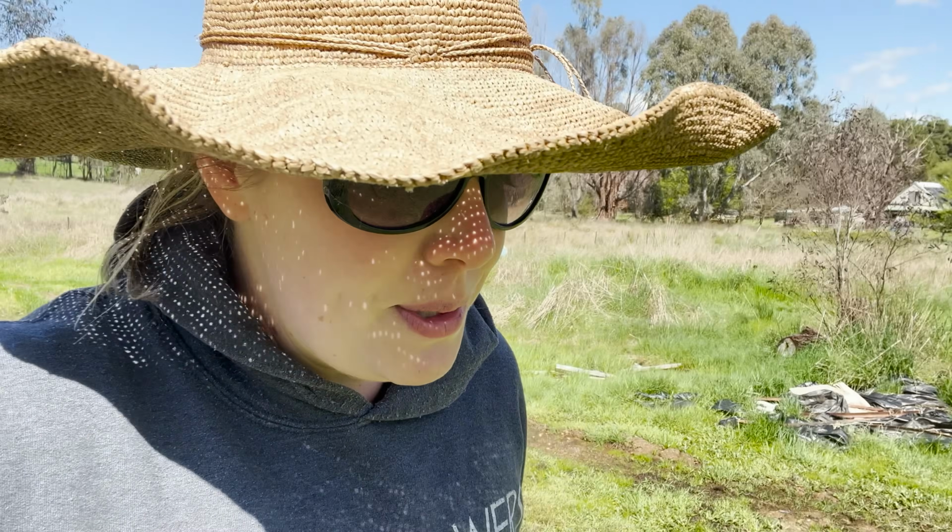We're just, it's getting to a pinch. Like, I've got cosmos ready to go in. We haven't been able to get this patch here hoed up. So we just need a few days of sunshine, just dry things up a bit so we can get going.